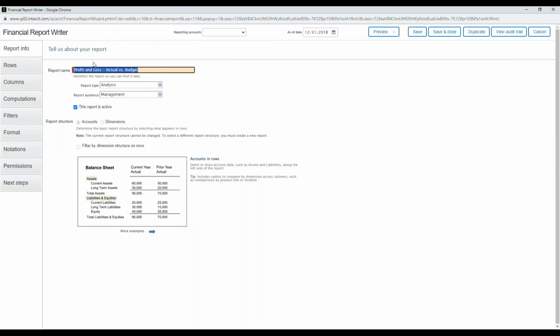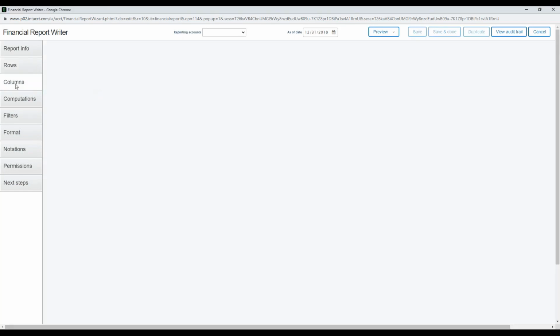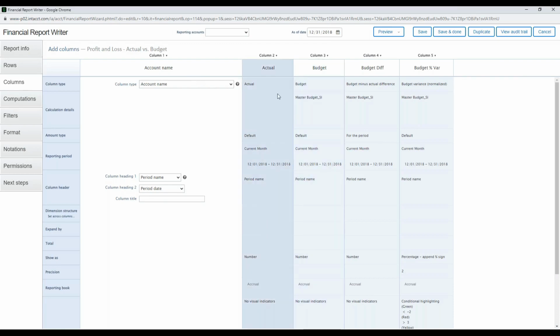So in the financial report writer for that report, I'm not going to go through everything in here, but I can see the basic breakdown of the structure of the report. I can see the columns that were selected for this report. So I have an account, my current year actual, my current year budget. Actually, it's a monthly. I have a budget difference and a budget variance, which is a percentage, it looks like.